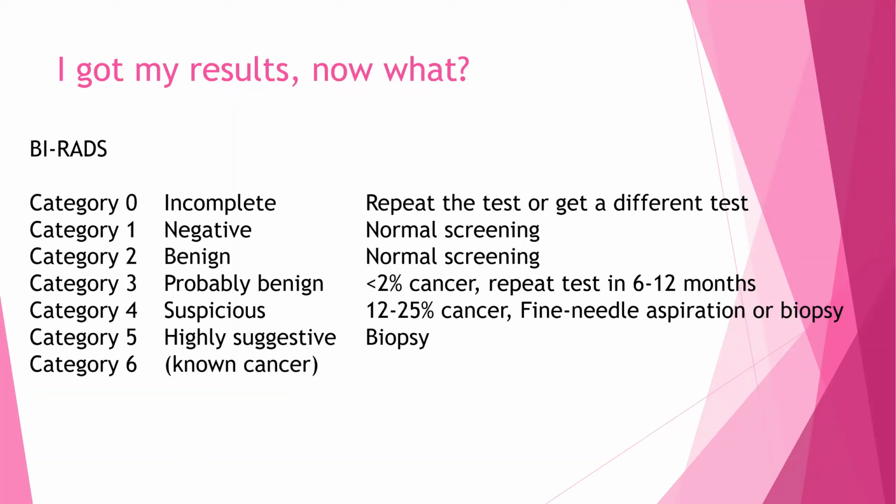A score of 3, 4, or 5 becomes increasingly concerning and will require closer follow-up and possibly a biopsy. Still, most of these are not cancer. You will not get a score of 6 unless you have already known that you have breast cancer. This score is used to monitor people who are receiving treatment for breast cancer to see if the treatment is working.